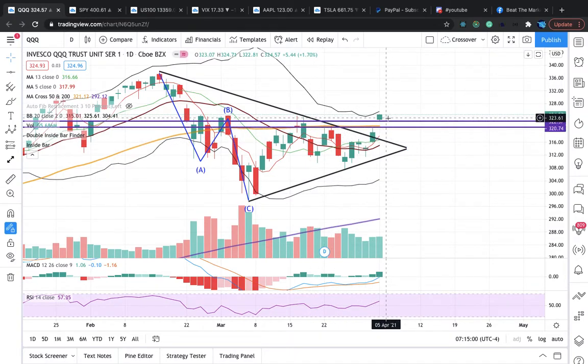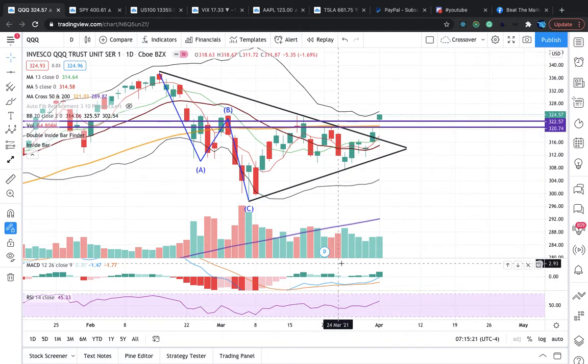It could also be a false breakout. If it breaks back down below the 20-day moving average, if it breaks down below 315, it could be a false breakout and keep heading down lower. We don't know. Price action will have to guide us. We have to wait for Monday and Tuesday to come. But right now, very bullish, guys. Very bullish on the triple Q.